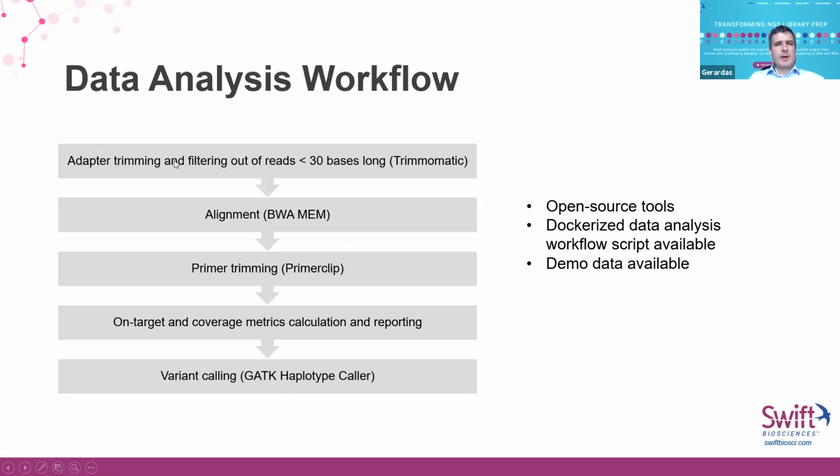So it starts with adapter trimming. The adapters are synthetic sequences, and we trim them, and we also trim anything less than 30 bases long, and then we perform the alignment. We perform the alignment before we trim the primers.